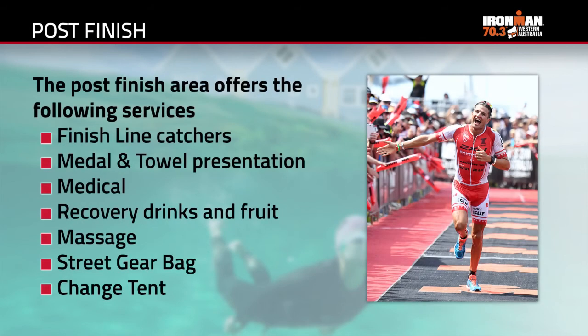Once you cross the finish line, there will be a range of services to aid your recovery. These include finish line catchers who'll meet and support you once you've finished, escorting you through to the secured recovery area. These volunteers will present you with your finisher's medal and towel and remove your timing chip. Please endeavour not to exit the recovery area with your timing chip still on. Throughout this time, the catchers will briefly assess you and take you to medical if required. Please communicate to them if you feel any discomfort whatsoever.